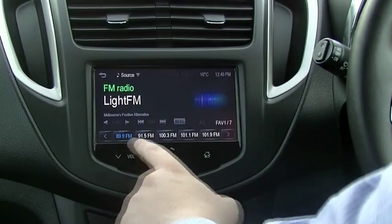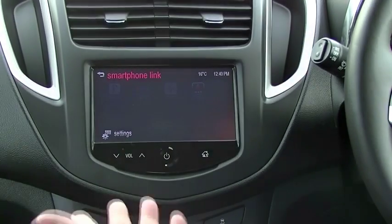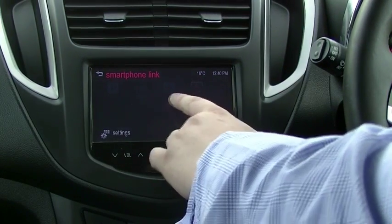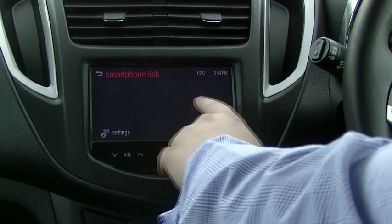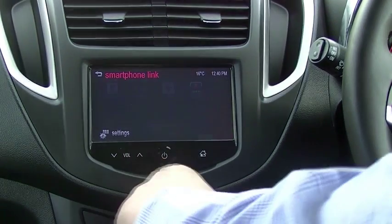But my cameraman, who actually knows these cars very well, told me to hit that button, hit smartphone link. When you link your phone up, Pandora, Stitcher, TuneIn and navigation. So you can have online radio all the way through and navigation as well. So fully app compatible with your phone. Nice setup there.